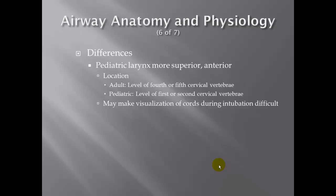The pediatric larynx is more superior and anterior. In the adult, it's at the level of the 4th or 5th cervical vertebra. In the pediatric patient, it's at the level of the 1st or 2nd cervical vertebra. This may make visualization of the cords during intubation difficult.